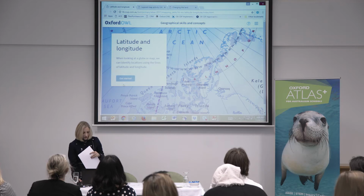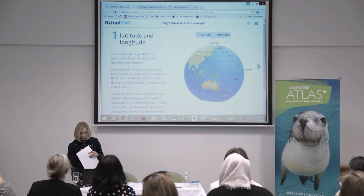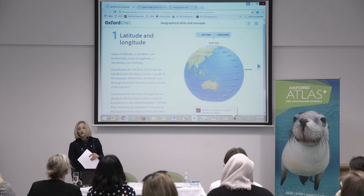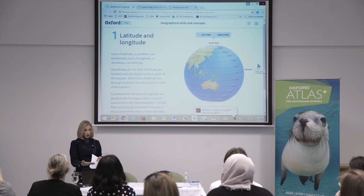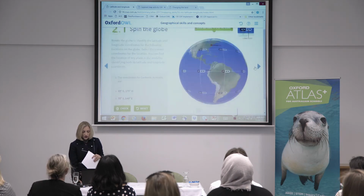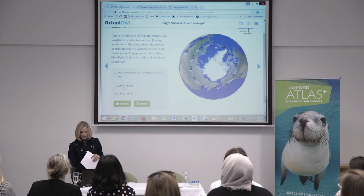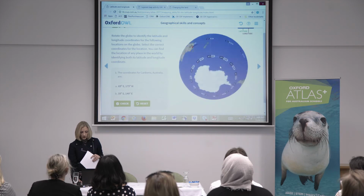We're just going to have a quick flick over to the latitude and longitude one. So this is a year 5-6 one on latitude and longitude, and it gives you some information first of all about it and explains the concepts. So you could do that as a class on the whiteboard, or it's on the students' dashboard so they can do it independently. And then students get to have a try, so the globe can be rotated so that you can actually find the coordinates of Canberra, which is highlighted there for you.